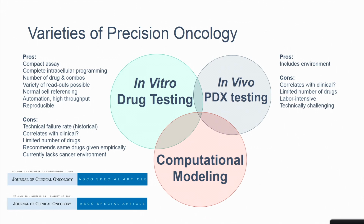In vitro drug testing is much older. The first reports of in vitro drug testing were in the 1950s. And the pro is that it's usually a compact assay. You're testing the cell itself. And so all of the programming that's causing the cancer is within that cell. You've got everything in it. The number of drugs and drug combinations are more than if you were to treat animals. And there's a variety of readouts possible. You can look at survival, you could look at ATP activity, metabolic activity, colony proliferation. There's a variety of readouts you can look at.